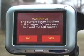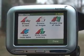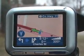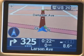It warned me that there were toll roads along the route it had planned, and I had to choose if I wanted to avoid the toll roads or use them on the trip. Push Done on the screen and you are taken to the start of your route. The screen of the Go 300 is filled with useful information. Along the bottom, from left to right, you'll find the direction of your next turn, distance until your next turn, how much time you have remaining on your trip, your miles per hour, the strength of the satellite signal, and the distance remaining in the trip. Your vehicle is represented by the blue arrow, and your trip is highlighted in red with white dots.